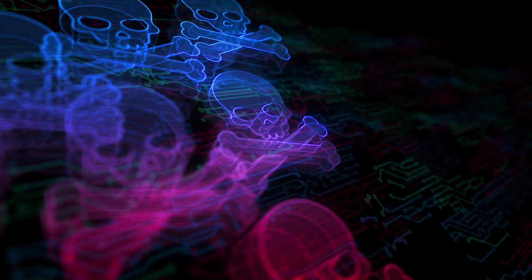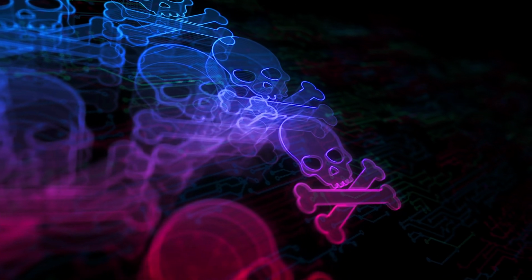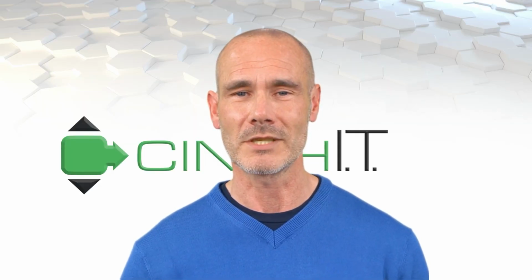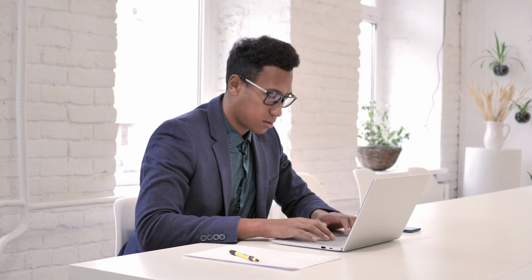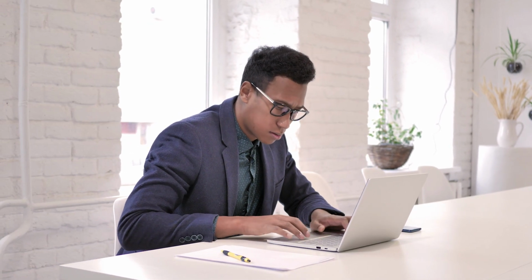By now, you are probably wondering if any of your devices are already infected. Luckily, there are 4 key signs to look for in most devices to determine if an outbreak has occurred. First, take note if your device is moving much slower than normal. Performance issues are often the first sign of a malware infection.